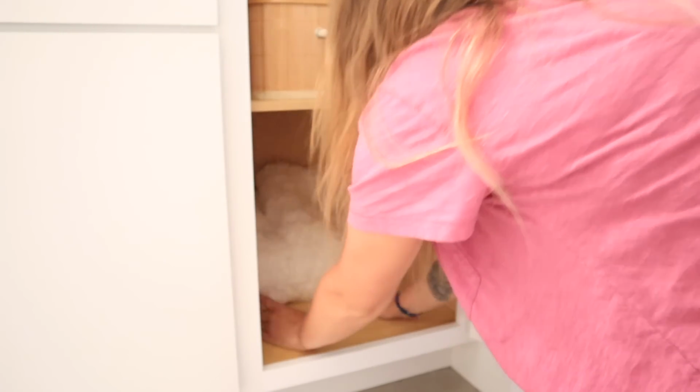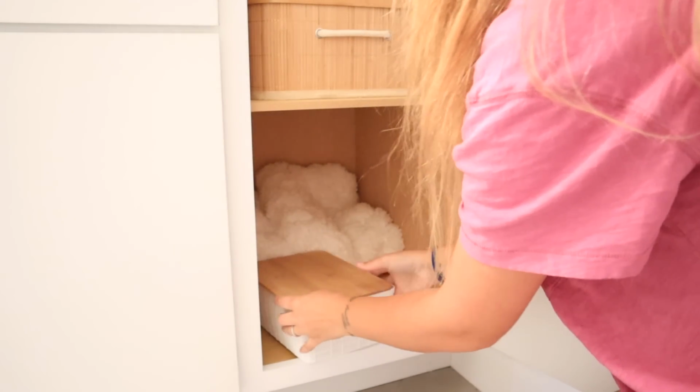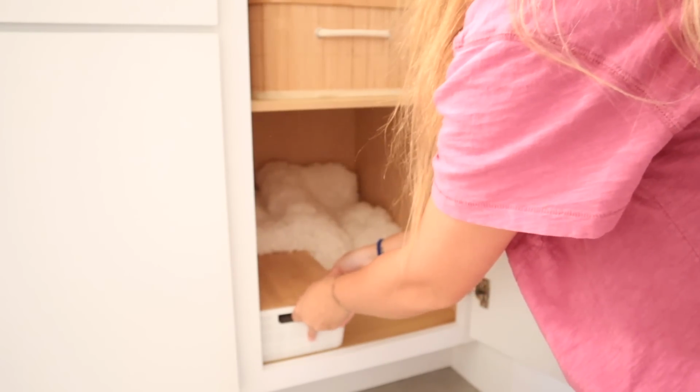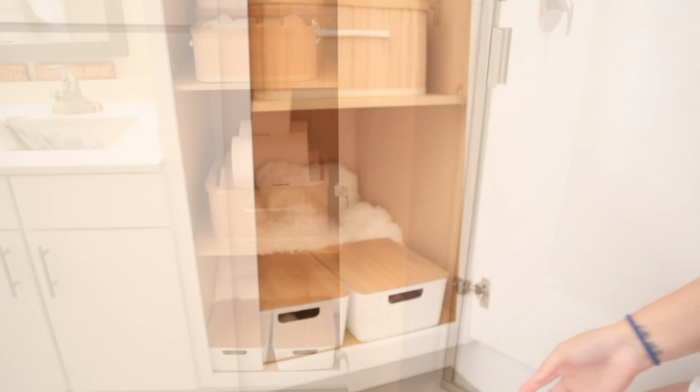I did have to rearrange this cabinet quite a few times before I was finally satisfied with this setup, so if that happens to you, just know that it is completely normal, totally fine, and you can rearrange it as many times as you need.